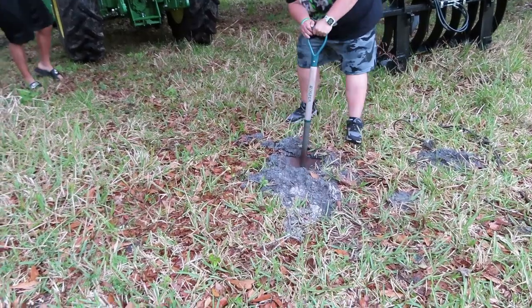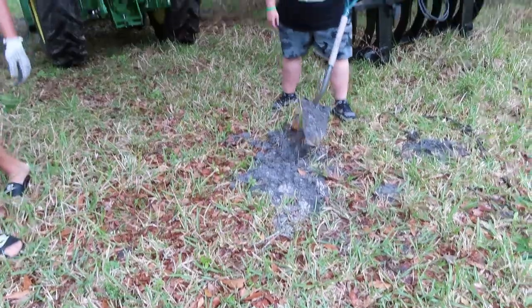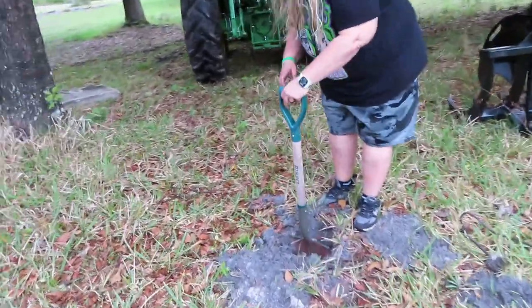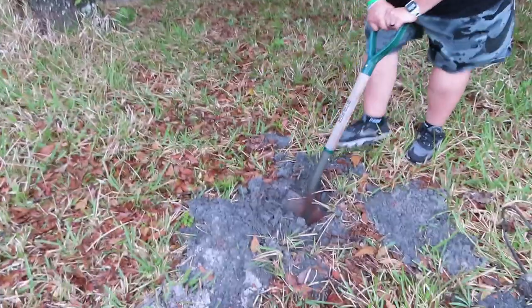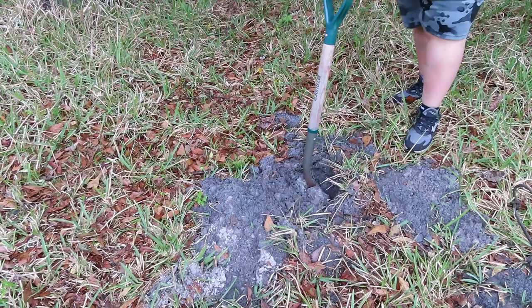This whole piece of property is just one story after the other. It really is. Okay, so there's a lot of roots in there. So is it a root cellar? It could be. Yeah, if it wasn't before, it might be now.